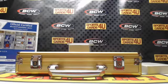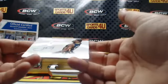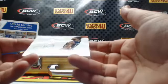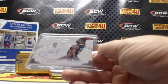Second Emerald Transition. 3 out of 20. This is just an autograph. For the Pacers, Paul George. Just an NBA autograph. Sometimes less is more, guys.